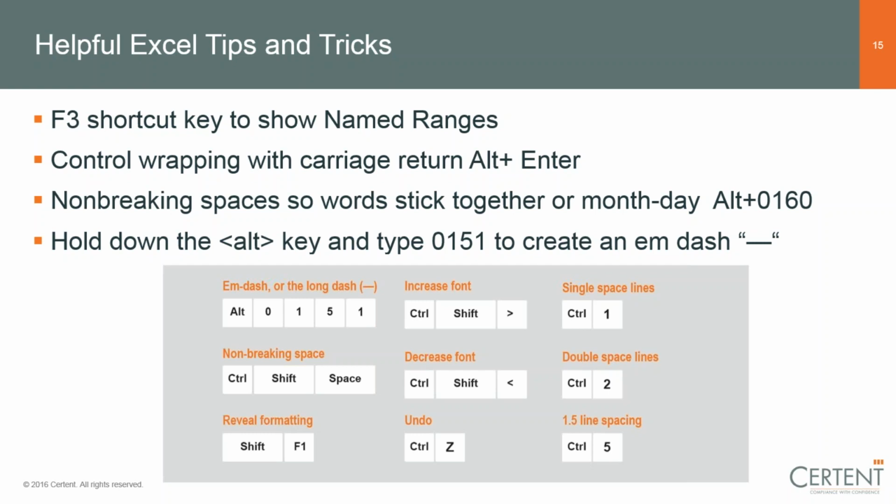You can increase and decrease the font size by using Control-Shift and the greater than or less than. And you can also quickly adjust any sort of line spacing by using Control-1, 2, or Control-5 to do a 1.5 line space. And Control-Z, I know everyone's familiar with. There's always something where you need to undo what you just did. Control-Z will get rid of that. And then, finally, to reveal formatting within your Excel sheet, you can do Shift F1. It's something that's going to be very helpful as you're trying to review that Excel sheet and make sure everything looks good. And you just want to make sure everything is perfect.